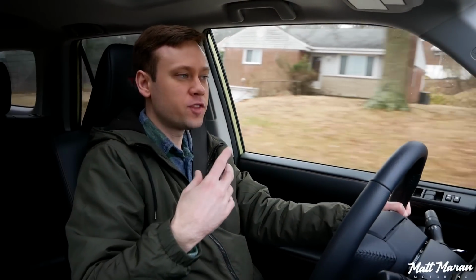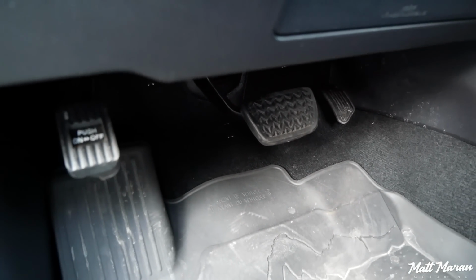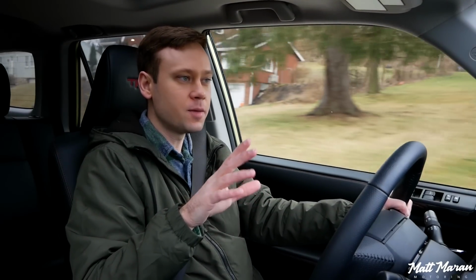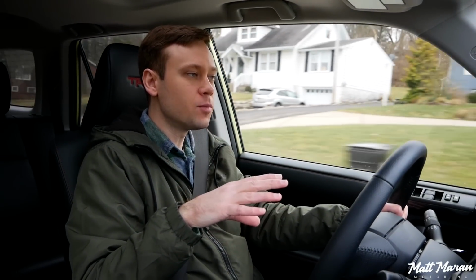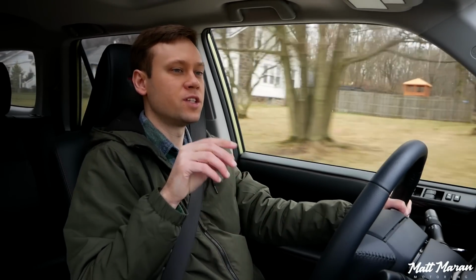I also think they improved the brake feel, because I remember the brake kind of having what other Toyota trucks often have, where they've oddly boosted brakes. These ones feel a little more natural and a little more progressive, so that it's not quite as much of an on-off switch as it used to be in past years. So I think that is definitely an improvement.